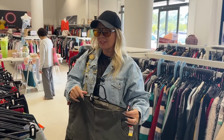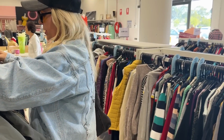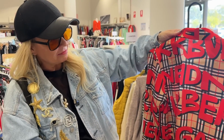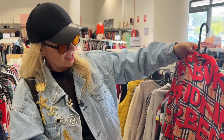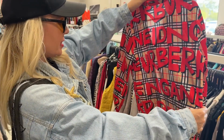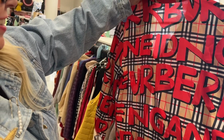And then look at this. I'm still on the $2 rack, but look what I found. Obviously, it's not a real one, but for $2.50, I'm kind of into it. It's nice. I like that color. I do too. I don't know what it actually says. Does it say burger instead of Burberry? It says Burganger. Urba.